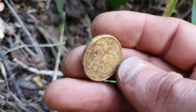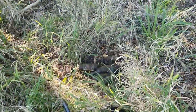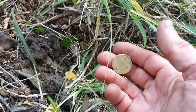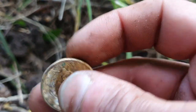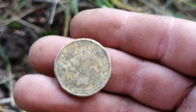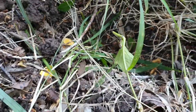How strange is that? Right in here, right amongst these old pipes, old tree, 7 of these old bottles, and the $1 coin there. I did not expect that. Wonder what year this is? Let's have a look. That's 2009, so not really all that old either. $1 coin sitting inside of here.